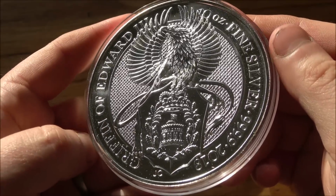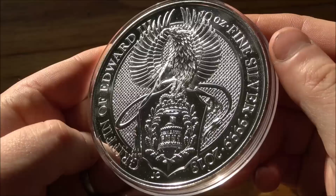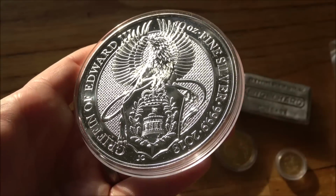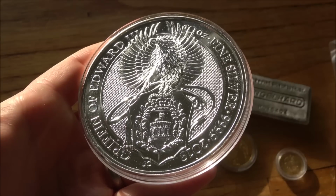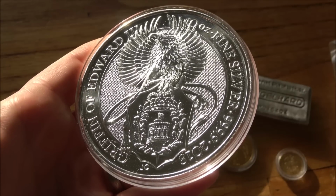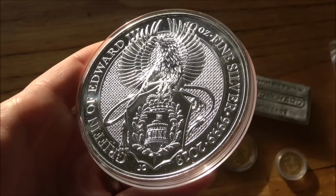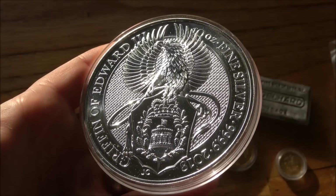Now, this Griffin, for example, let's talk about this. If we put this up for sale on the open market, what would be a fair price for it? Some people might say a fair price would be £300. I think that would be a steal. I think this would sell within seconds of me sending out a newsletter for £300.